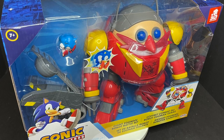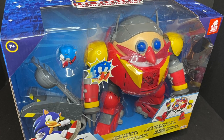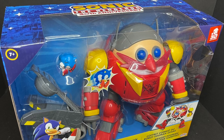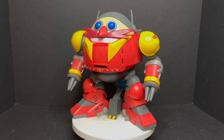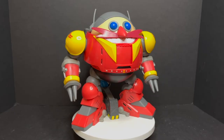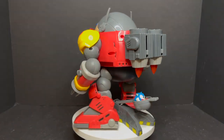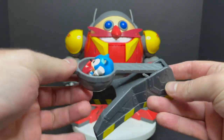This is a look at the brand new Sonic the Hedgehog 30th anniversary, the Giant Eggman Robot Battle Set by Jakks Pacific. And of course, here is Dr. Robotnik out of the packaging, and yeah, it's pretty cool. I love that face right there. But it's a giant mech suit that's shaped like Dr. Robotnik. It's amazing. And it comes with a catapult right here.